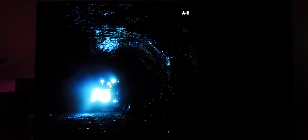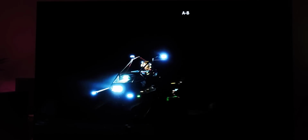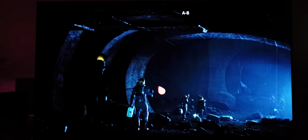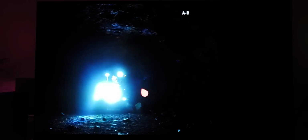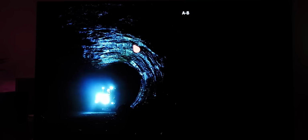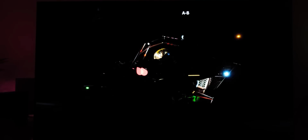And same thing on this scene. You see things the way they would appear in real life. It's pitch black inside these tunnels, and it's very scary. If you've ever been through a mining tunnel with a flashlight, it's very claustrophobic and very scary. So you get that nice representation of what he is seeing in real life.